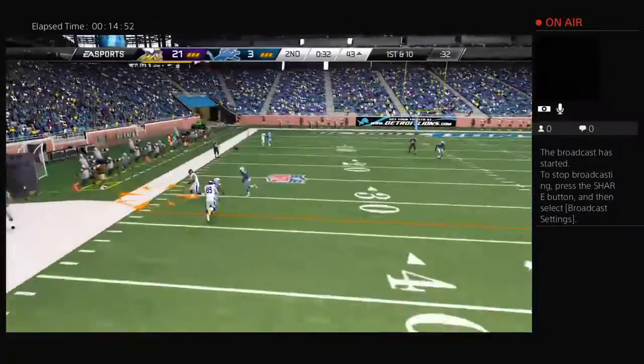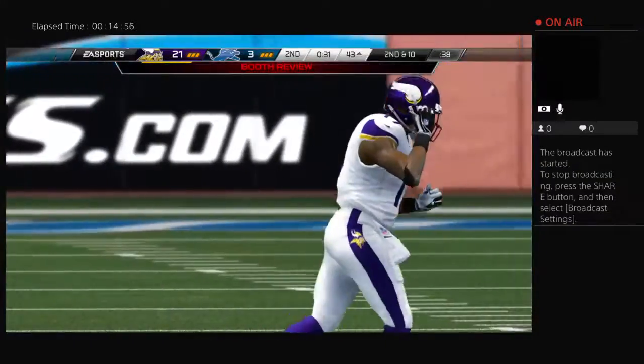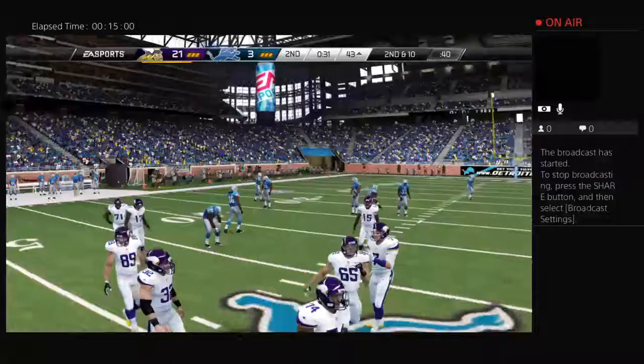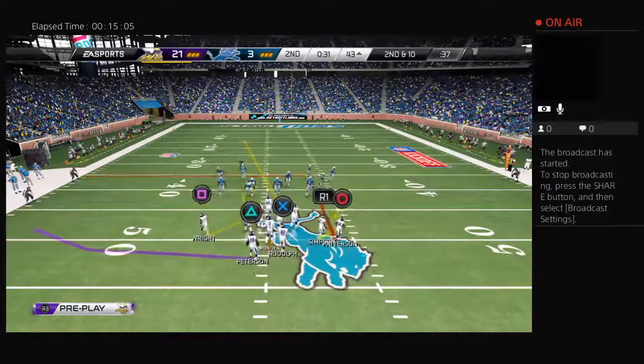Looks to his left. Just couldn't get his feet down on that catch. Well, you want to put all the pressure on the quarterback to make really good throws down the field. Play tight man-to-man coverage. It takes perfect throws to get completions. Not there that time.